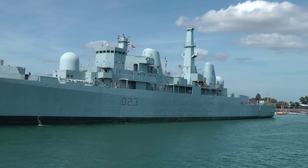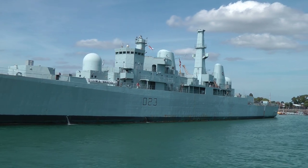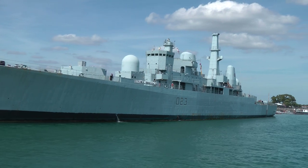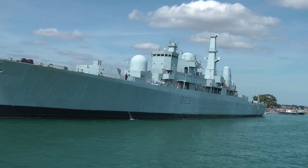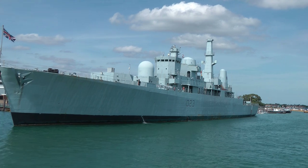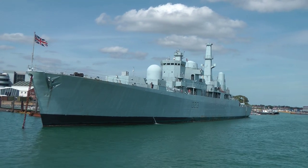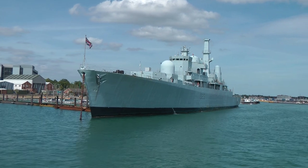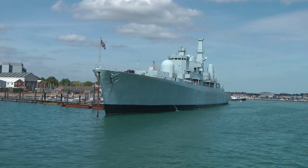HMS Bristol, a Type 82 destroyer, the only one of her class ever built. Still a commissioned warship, and she still flies the White Ensign, but she wouldn't be much use to us nowadays. She's been completely gutted. All engines and generators, all armaments have been removed. She's now used as a training ship, mainly for naval officers.